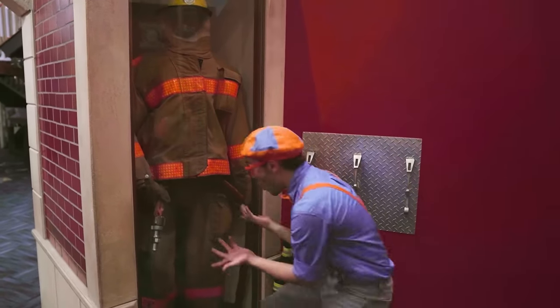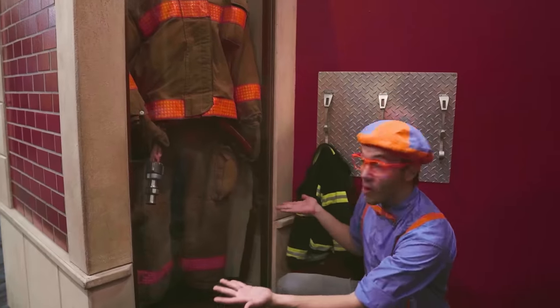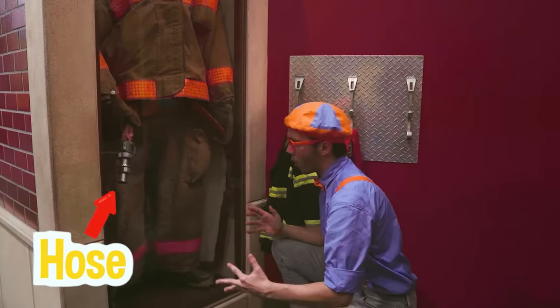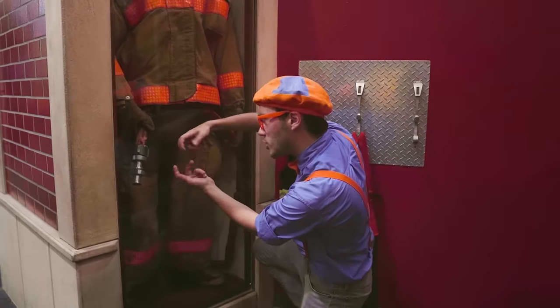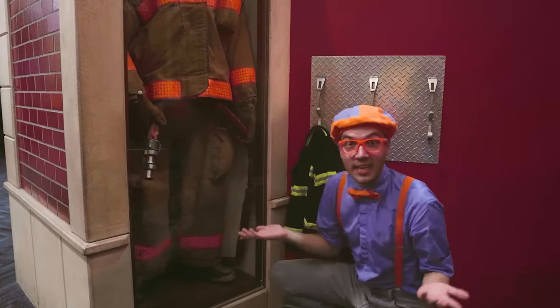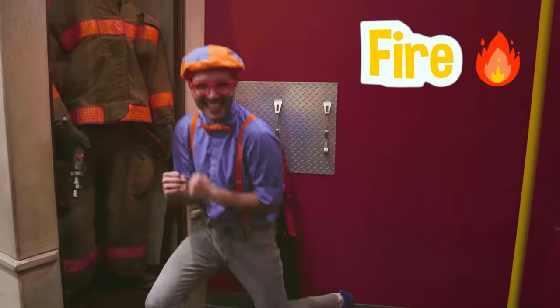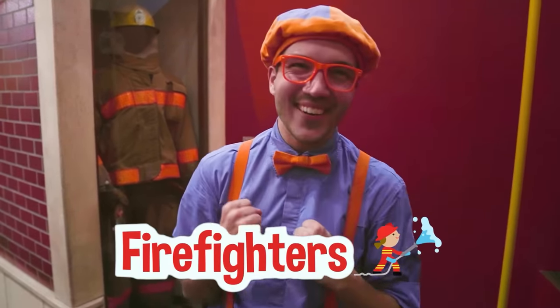Whoa, and do you see this? This is the really powerful fire hose. Whoa, this is so cool. There are so many different adjustment valves, and look, it's really, really big so that it can have a very powerful spray to put out all the fires.